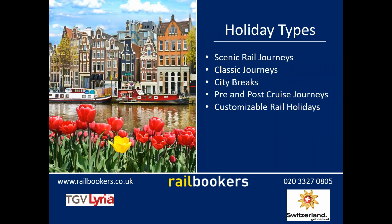And we have various different holiday types, scenic rail journeys, classical journeys, as I'll describe a few of those later on in Switzerland. You can even do it for a simple city break to Bruges or Amsterdam or Paris, etc. Perhaps you're going on a cruise and you want to have a different way of getting to Venice or Barcelona, or a river cruise. You can contact us and we can customize something that suits your specific holiday needs.